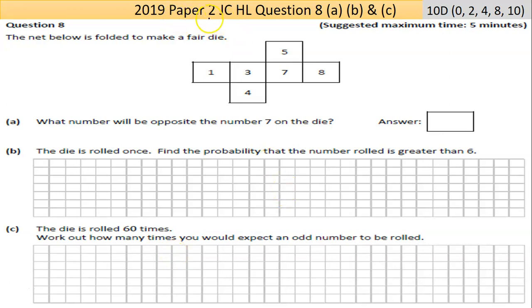Hi, and welcome to the 2019 Paper 2 of the Junior to Higher Level, and this is question 8.